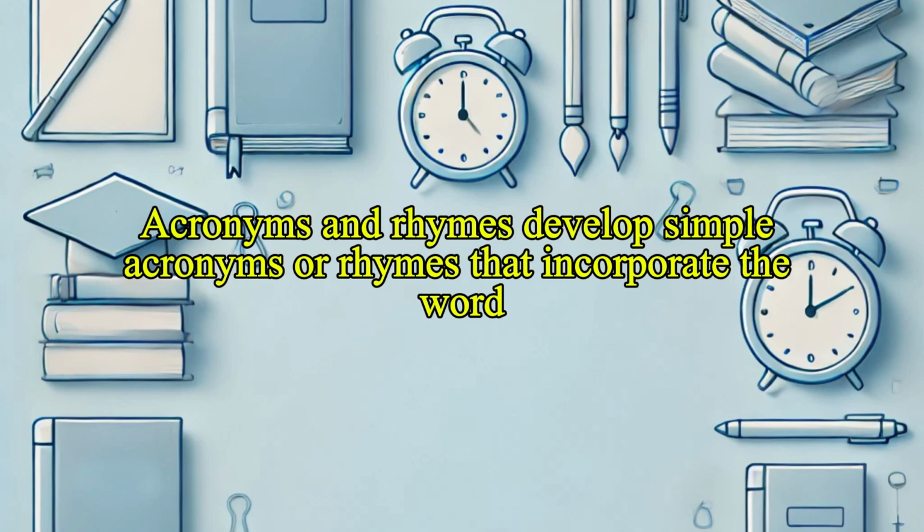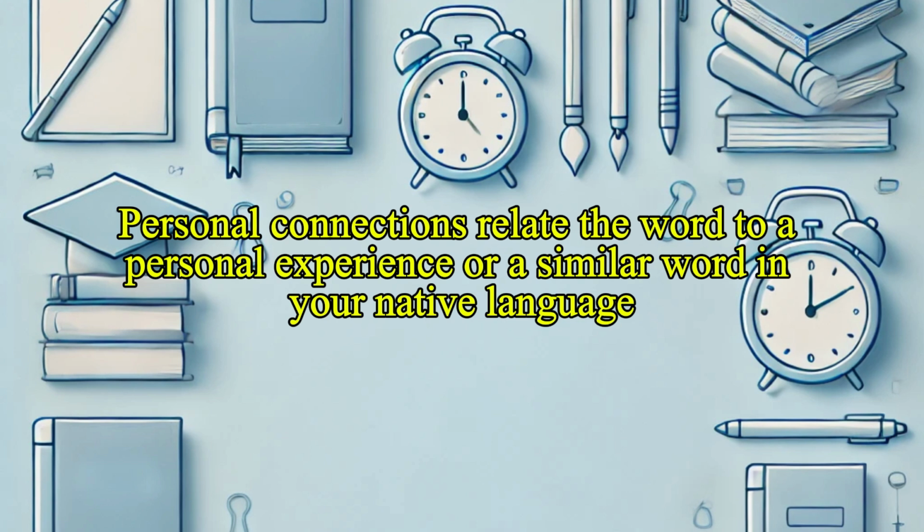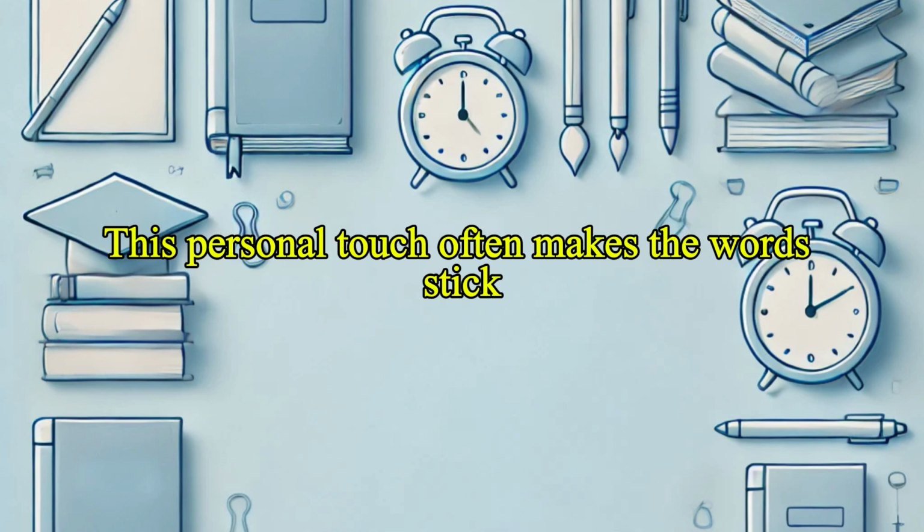Acronyms and rhymes. Develop simple acronyms or rhymes that incorporate the word. These tools provide easy-to-recall cues that trigger the memory of the word's meaning. Personal connections. Relate the word to a personal experience or a similar word in your native language. This personal touch often makes the word stick.